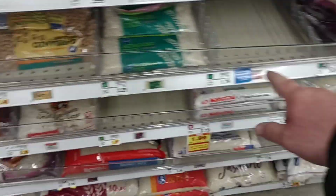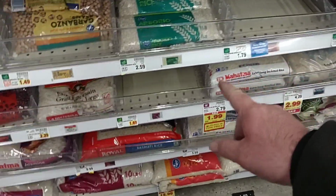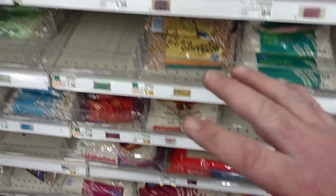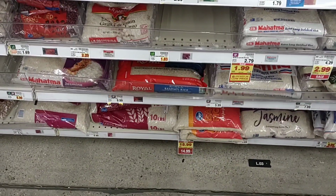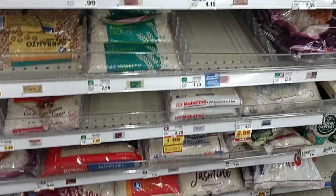This was completely full too. And we see a sticker here. And there is some stuff missing, but for the most part, it does look like they're getting rice in for the time being. It looks like they have some pretty decent deals on it, too.